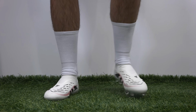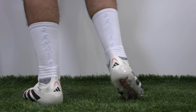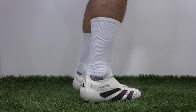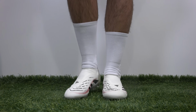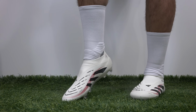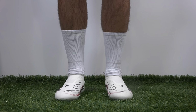On feet, just like last year's model, I do think the Predator 25 laceless does fit quite well. It's also going to be the tightest feel out of all the Predator models, in the sense that through the midfoot, because of this elasticated Primeknit, it does have a little bit of a lower volume shaping because of that one-piece upper construction that does ultimately squeeze your foot relatively tight.